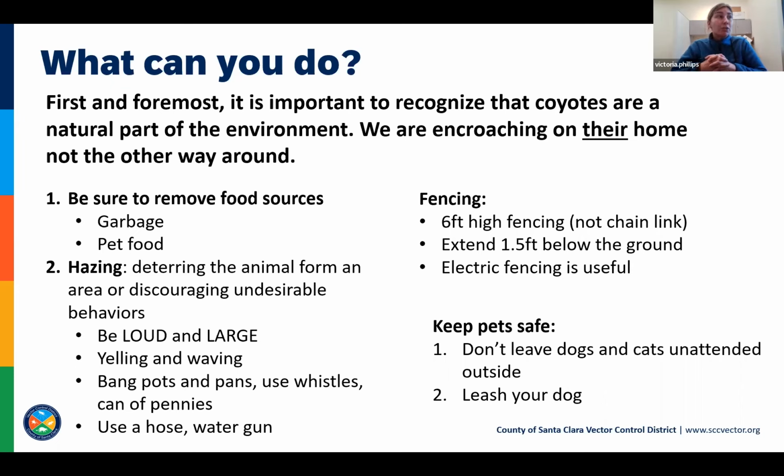In addition to hazing, you can also up your fencing. So if you are having issues with coyotes in your yard and that's a concern to you, you want to make sure that your fencing is 6 feet, but you do not want chain link fencing because they will climb and they also dig. So you want to make sure that your fencing does extend about 1.5 feet down into the ground. Electric fencing is also really useful. Especially if they get a little zap, just like you can use with dogs to keep a dog in your yard, electric fencing works to keep coyotes out of your yard as well. You can also use things like strobe lights. There are motion activated strobe lights. If you have a larger property that you don't want coyotes on, that's been shown to work as well.